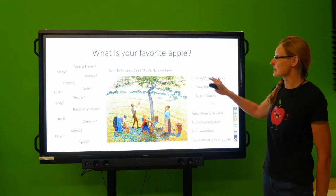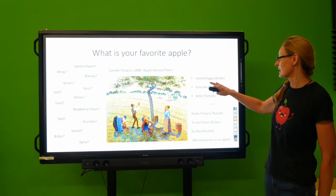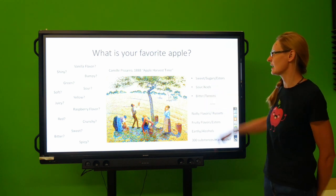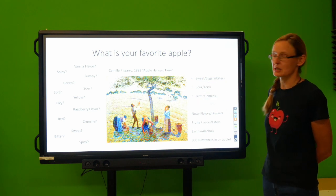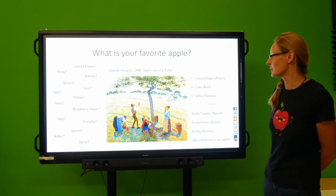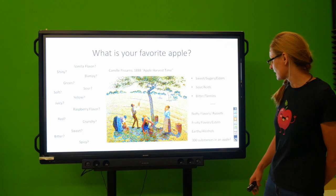So mainly apples are measured on 3 characteristics: how many sugars they have, what's the sweet level, sour acids, and bitter tannins. So you want a good combination of those to make a good cider, and of course a good combination of them to actually have a good overall balanced apple.